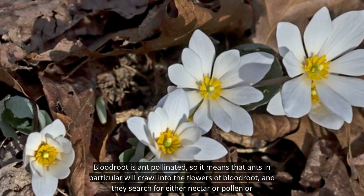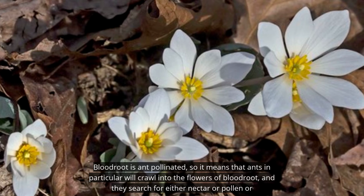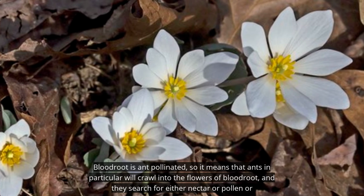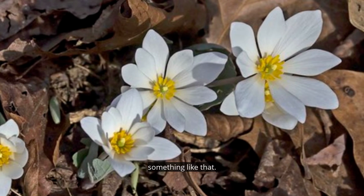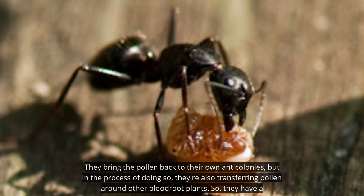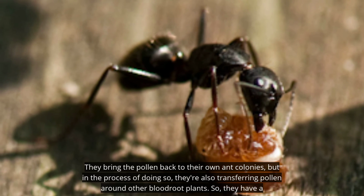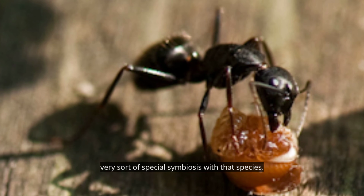Bloodroot is ant pollinated, so it means that ants in particular will crawl into the flowers of bloodroot, and I believe they search for either nectar or pollen or something like that. They bring the pollen back to their own ant colonies, but in the process of doing so, they're also transferring pollen around other bloodroot plants. So they have a very special symbiosis with that species.